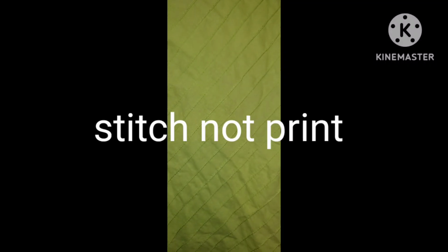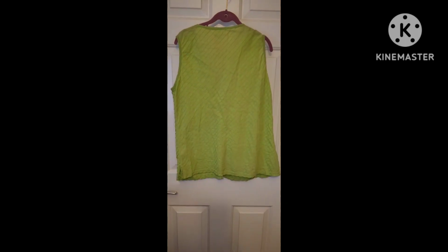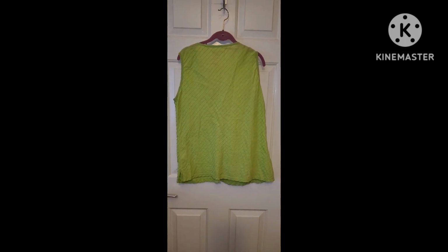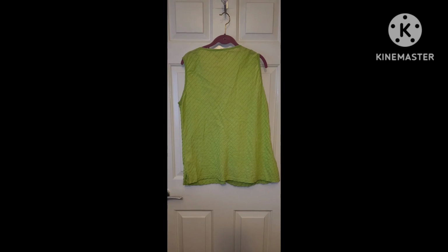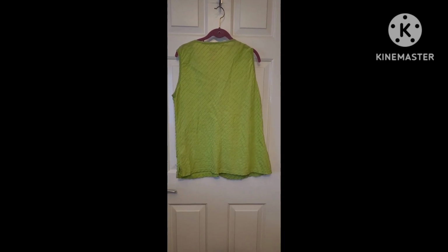And then on the back, the design is different. The design is literally a diagonal print. How unusual a blouse is that? I really like that. I think that as I move away from it, it shows more like its actual colour.